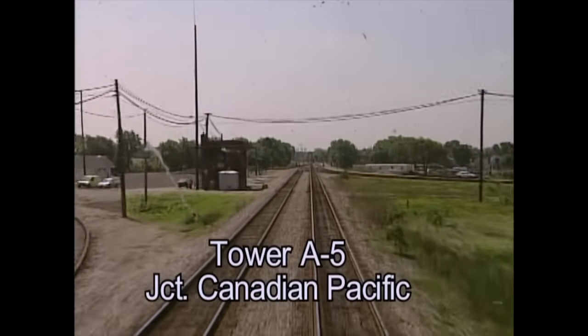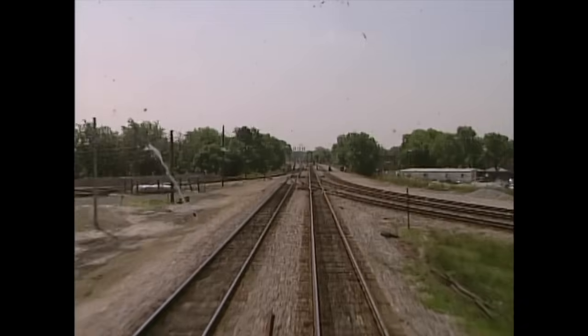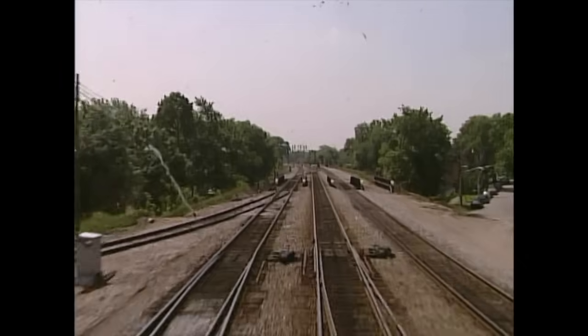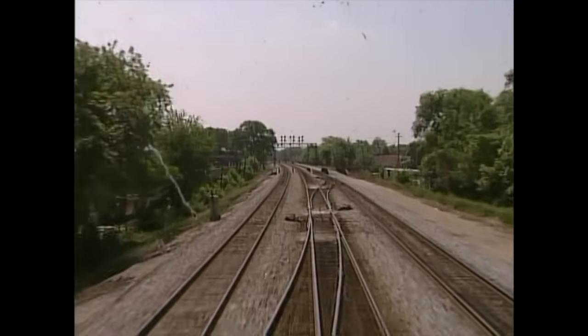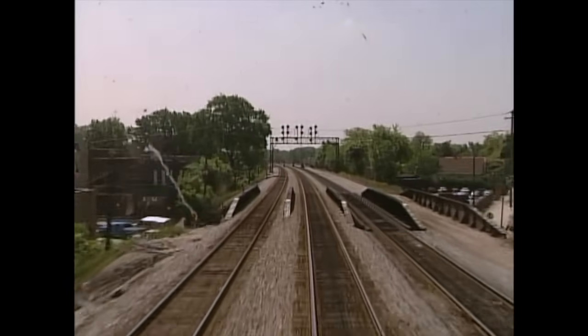Milwaukee. See, that's Huntley, Elgin. All the city trains used to go that way, you know, the UP, the City of Los Angeles and all that stuff. Everything going out west. Go ahead, pull it down. We're going to put you on the front, and we're going to put the rest on the back.